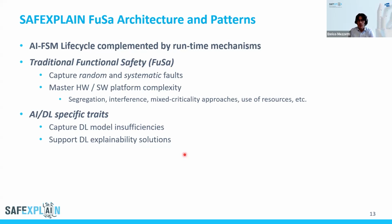And this aspect includes some traditional functional safety mechanisms like redundancy or diagnostics, for example, that are meant to capture random and systematic faults in the system and to master the complexity that arises from exceptionally complex hardware and software systems, and providing solutions, for example, in terms of segregation, interface control, deployment of mixed criticality systems on the same platform, and the utilization of different hardware resources, for example.